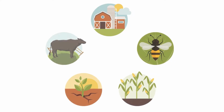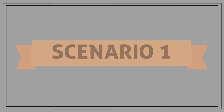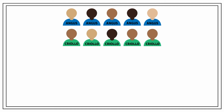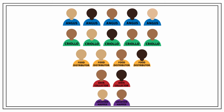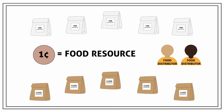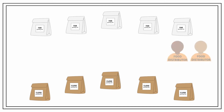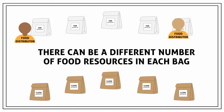In this game, you'll represent how different types of cows graze in a desert rangeland. In Scenario 1, 5 students will be Angus cows, and 5 students will be Criollo cows. 4 students will be food distributors, and 2 will be data collectors. 2 students will be location mappers. To start, the food distributors should divide 50 food resources, represented by pennies, among the close sites, and 50 among the far sites. There can be a different number of food resources in each bag.